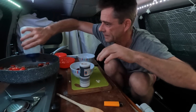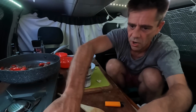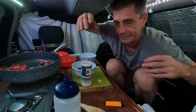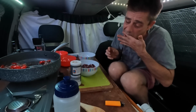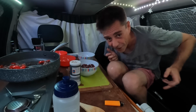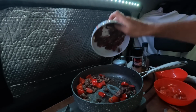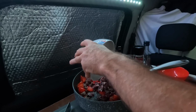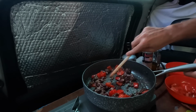You don't want to see this. Anyway. More bloody oil on me bed. Not now. Anyway, that's going in there. Whoa, raw garlic. It's got a flavour to it. And then apparently, it's all going in there. Game on. Oh, it stinks of garlic, gotta tell ya.